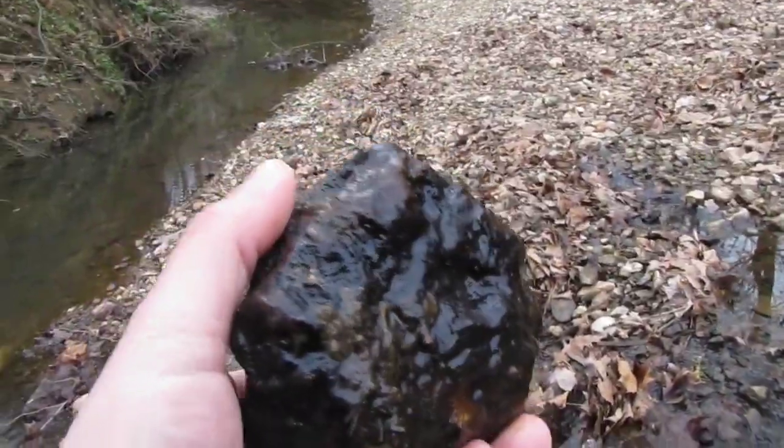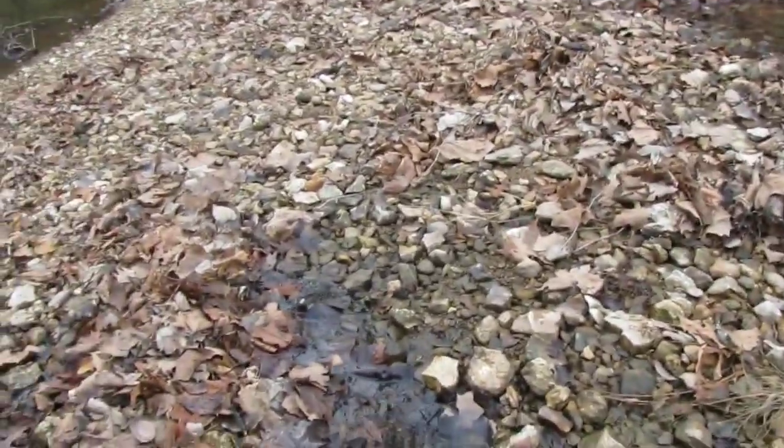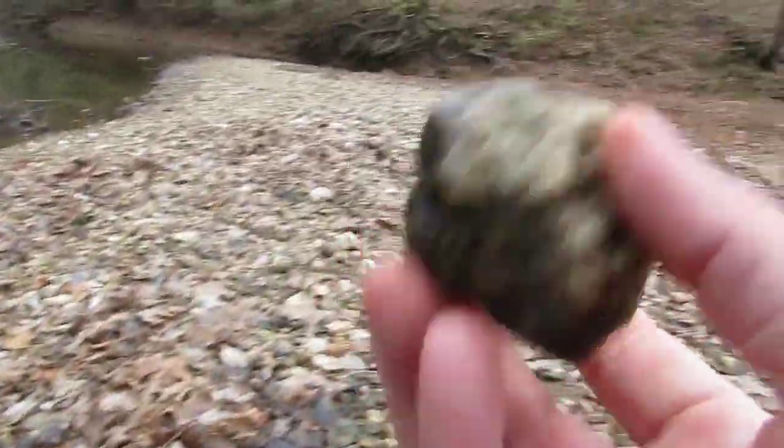Well, I just pulled this big disgusting monster out of the water. That's all right. This is a nice one. It's got some rattle to it. Cannot complain about that. The rattle means that there's loose stuff inside of them, loose crystals that have formed, broken free over time. That's a half a geode.